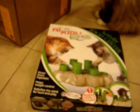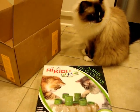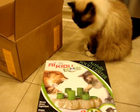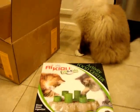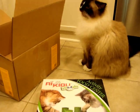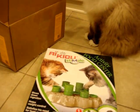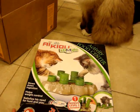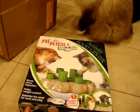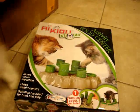So one of the reasons a toy like this is good is because it keeps them entertained. It helps with weight control because they're not just gulping down their food and laying down to eat. They actually are working for it like they would if they went out hunting. So we're going to do a full product review on this food activity center. I have no idea how to pronounce the name of this, so if anybody has some insight, I would appreciate it. And if you have any other questions, please don't hesitate to ask.